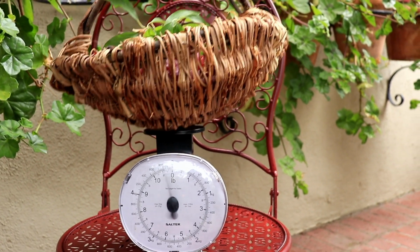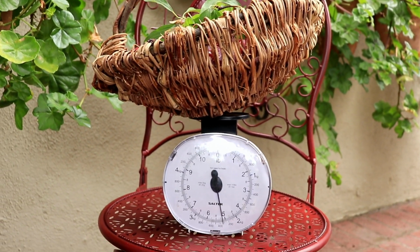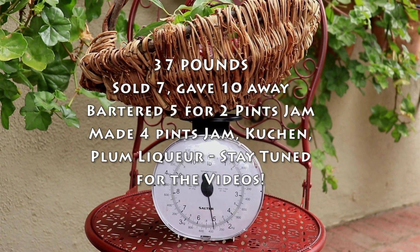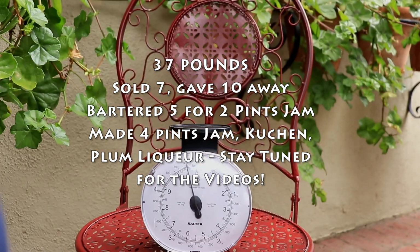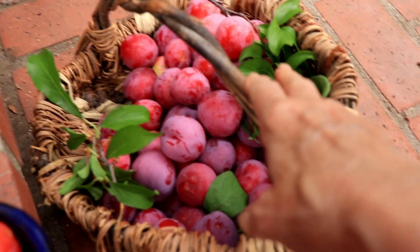That's probably not going to balance. Oh, good. So that's 5 pounds. Okay, and now I need to deduct for the pans. So let's just say the pans weigh 2 pounds. And this was how much? 5.5. Okay, let me add that up.